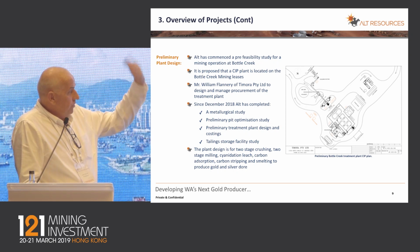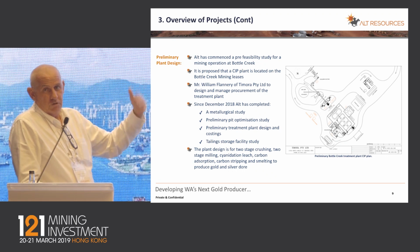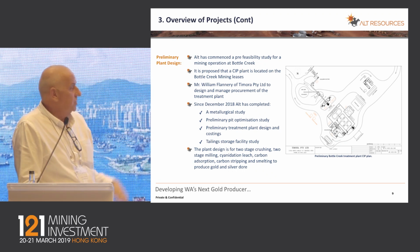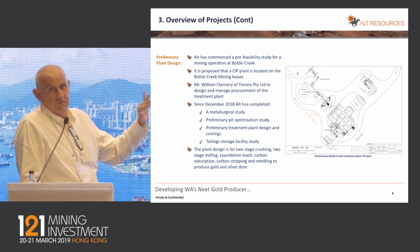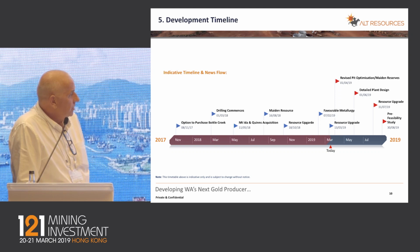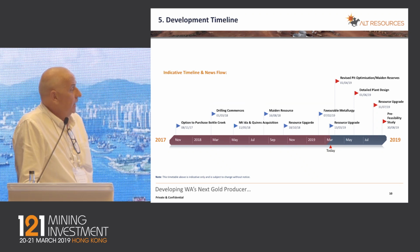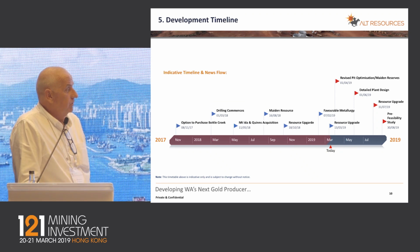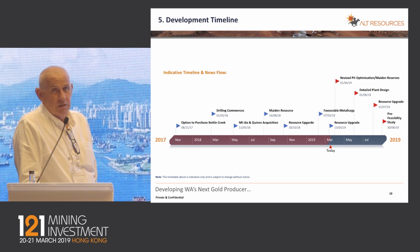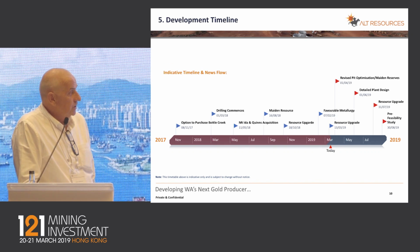So we've moved this project forward in such a way that we're virtually 3/4 of the way through a definitive feasibility study, but we've done it without a lot of fanfare, and we haven't announced much of this. So this is where we started the project in March, drilling in 2018. In 11 months, we've delivered 3 resource upgrades and an acquisition, making the project into what it is today.